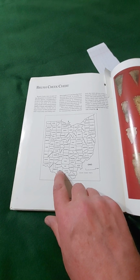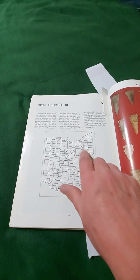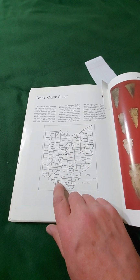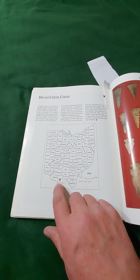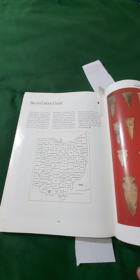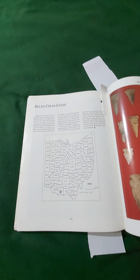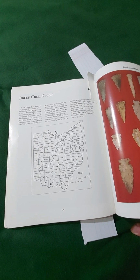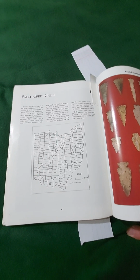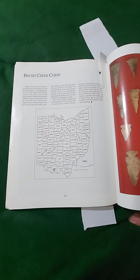And in Adams County, Brush Creek, where this source of chert comes from, there's a Brush Creek that flows through the county and comes into the Ohio River. And we found Fort Ancient sites up there on Brush Creek. So yeah, lots of arrowhead hunting and memories down there. I loved it. Perhaps I may try to come back down there again and look.